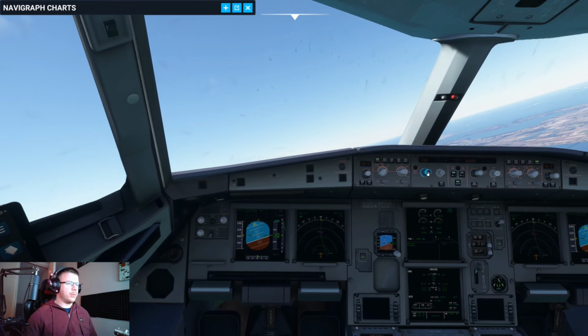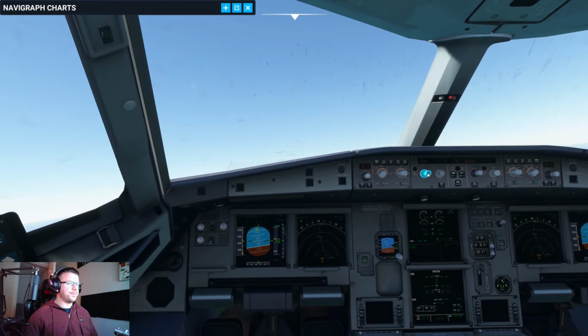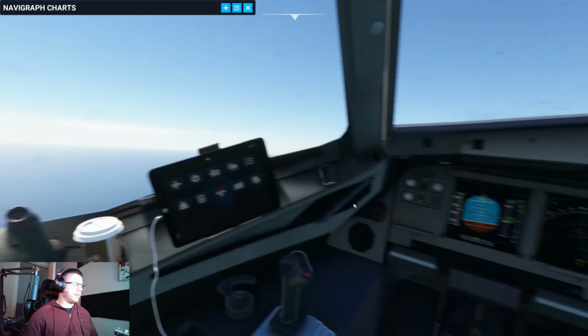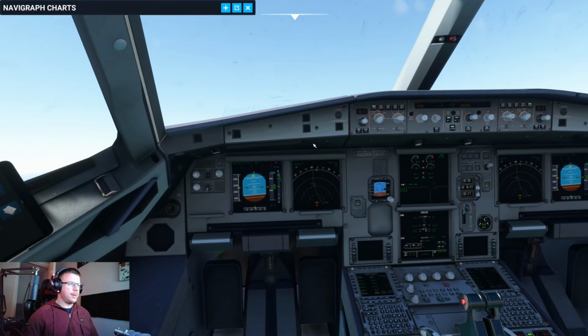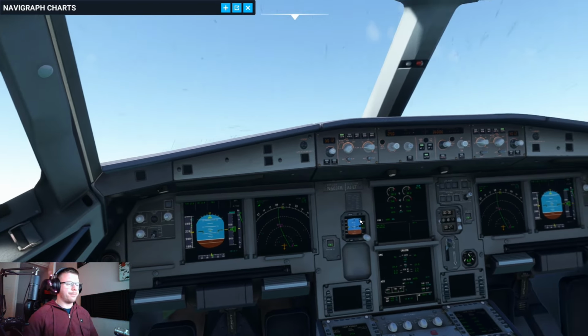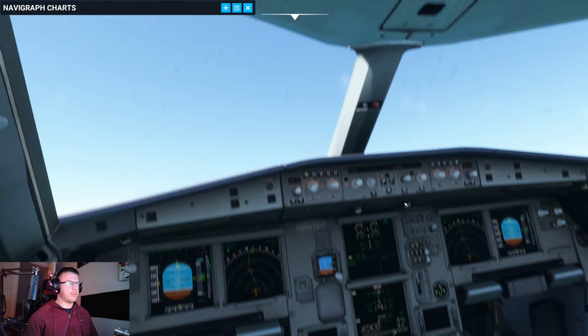Flaps are going to come up. We're going to speed up to 250 before we hit the 10,000 feet. Okay. And we are finding our autopilot. Good. Our autopilot route, and everything's down there.